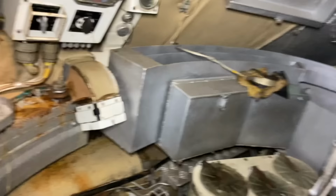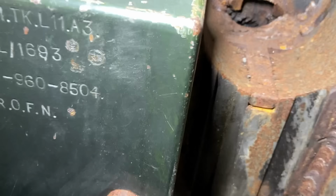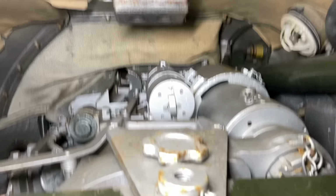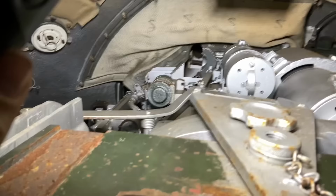Right, so, inside now. So, we're inside the turret. If I can get in position, because there's not a lot of room to manoeuvre in here. We have the main gun, which has obviously been deactivated. We will see if we can put some sort of imitation firing mechanism in so we can fire, but obviously not fire projectiles. But yes, that's the main gun.